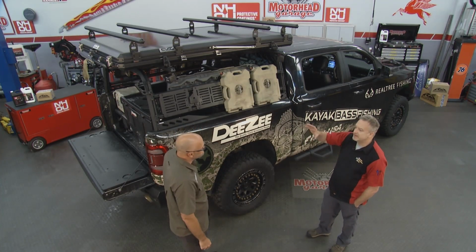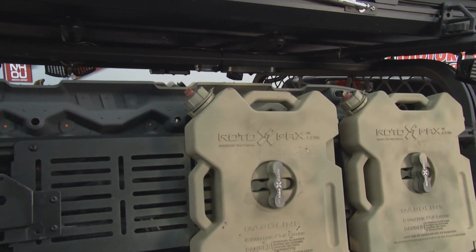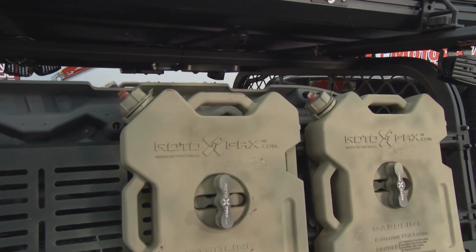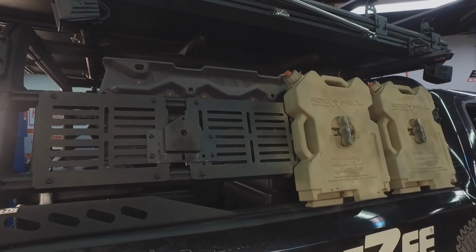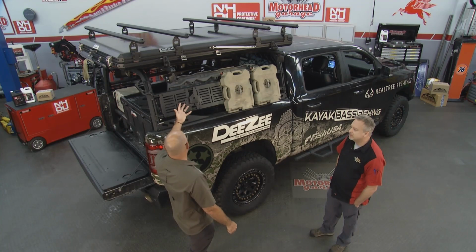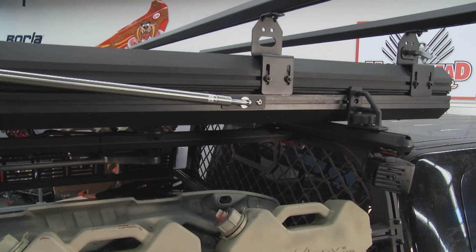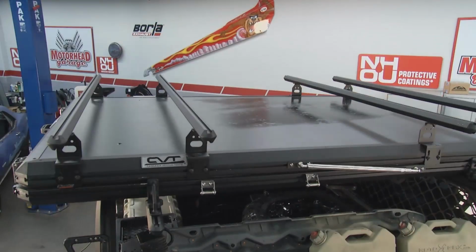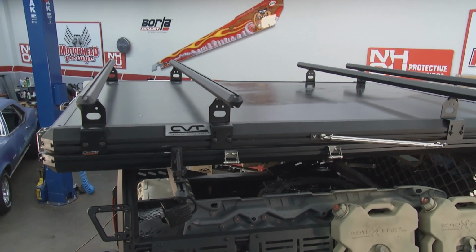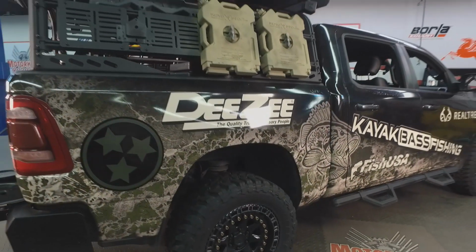How compatible is Dee Zee's equipment with other products? Say I own these cans from another company, and I've got other accessories I want to put on it. How compatible is that? Well, you can see here on Chad's setup, there's probably 7 or 8 different companies' products integrated directly. You know, the CVT tent that you see on top, our universal crossbars bolt right onto it. So now Chad can have his tent and then put his kayaks on top of that. If there's a will, there's a way, and we give you the platform or the structure, and then you can go crazy with it.